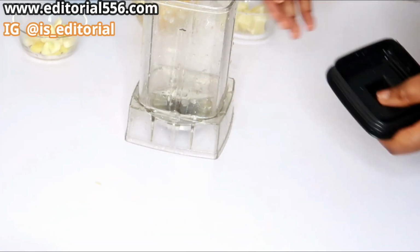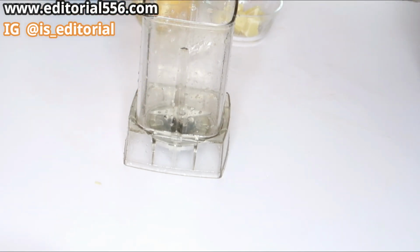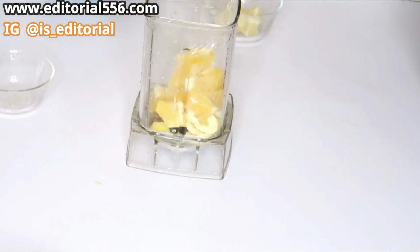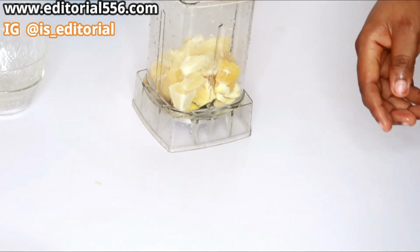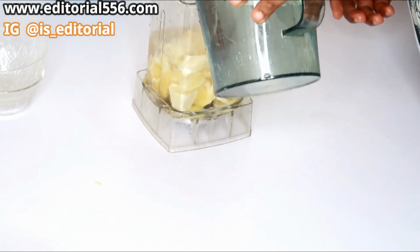So after that is done, we're going to get a blender, and in here I have my garlic and ginger, and then I have my orange, and then in here I have lime. So we're going to be putting in clean water to blend this.